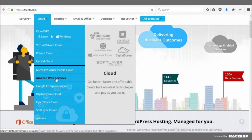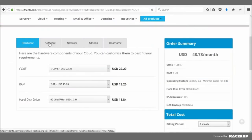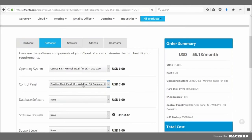From the multiple AWS cloud plans present on the marketplace, your client selects the suitable plan of AWS Cloud. Here, a dummy marketplace that sells AWS Cloud via RackNap is taken as an example. Your client now selects the desired control panel. Here, in this case, as you can see, the Plesk control panel has been chosen.